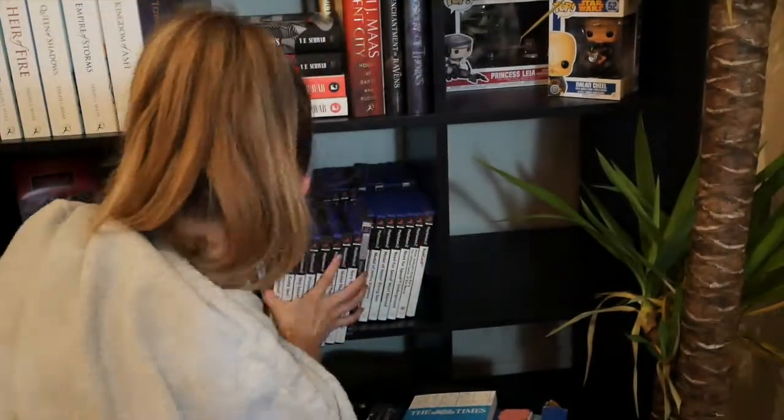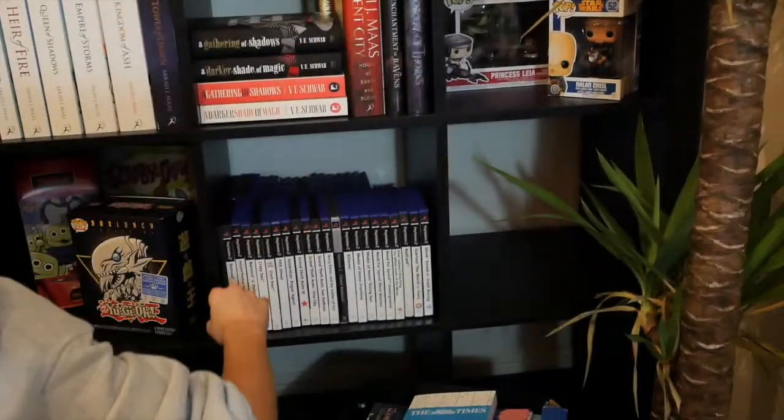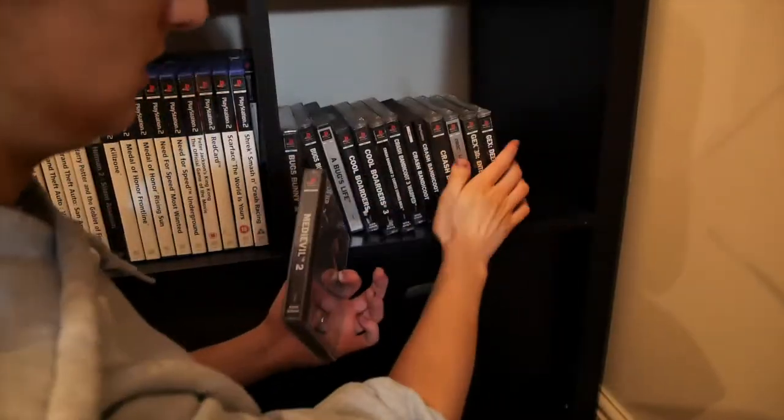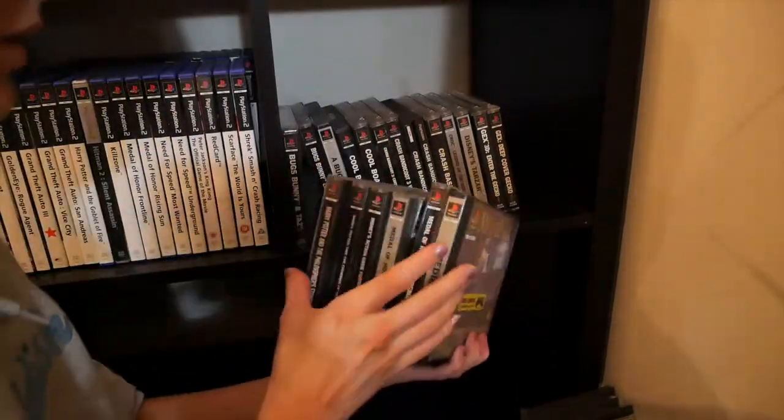I would like to one day have a giant library like any other reader, that I don't have to double stack, but I do stack and just bring out the pieces that I love, like my favorite books, to the front so that I'm looking at things that I like.